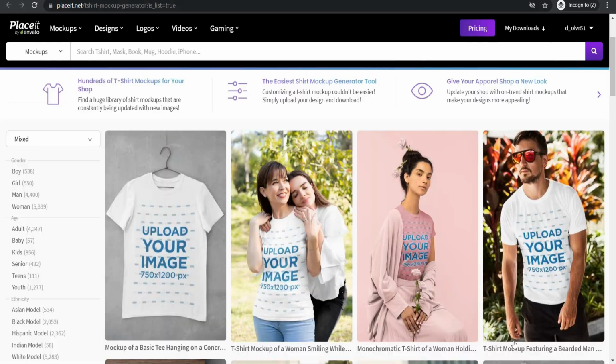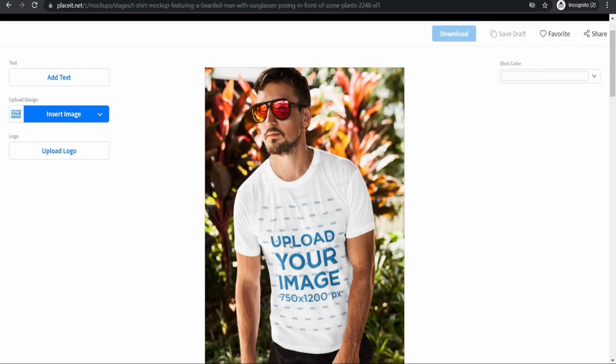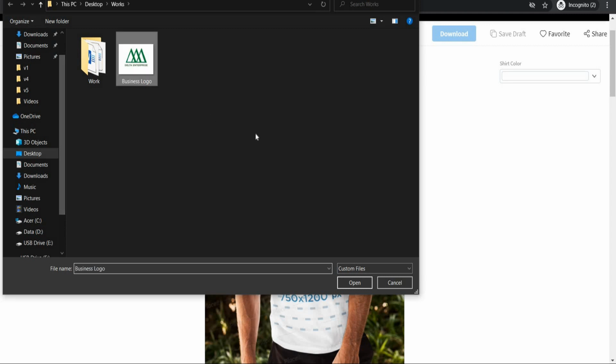Let's assume you want to construct a mock-up for this t-shirt. You'll simply click on the t-shirt, which will take you towards the actual builder, and if your client or customer provides you their logo and wants you to put it on the t-shirt on the mock-up, you'll simply click on Upload Image right here or upload a logo. I'll upload an actual image in this case, so you may crop and alter it according to your preference.